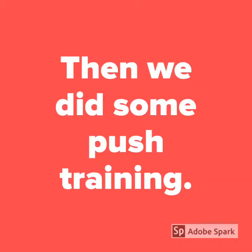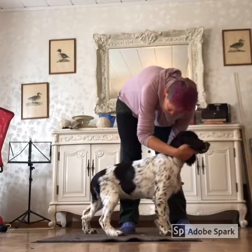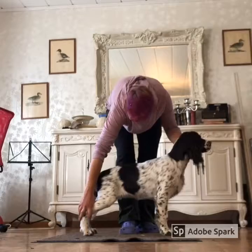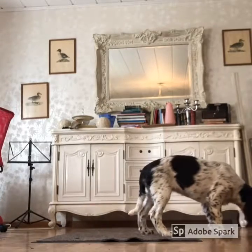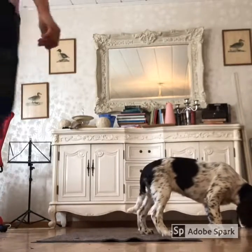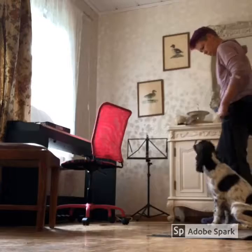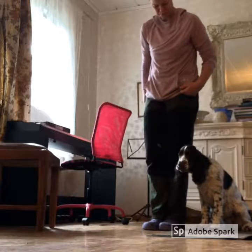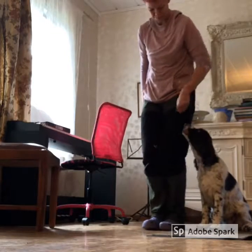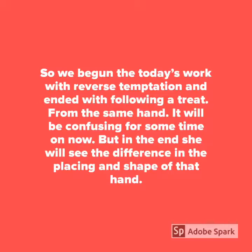Then we did some push training. And the last swing we did was following a hand with treat. So we began today's work with the reverse temptation and ended it with following a treat from the same hand.